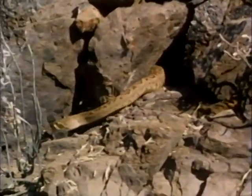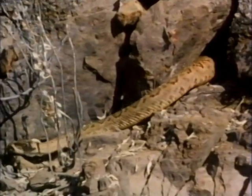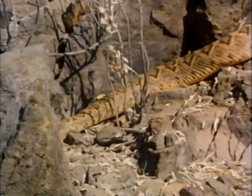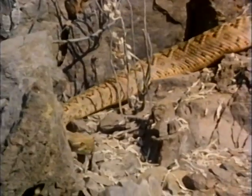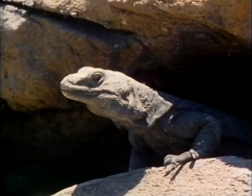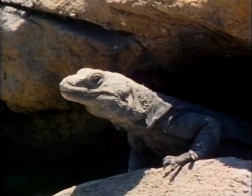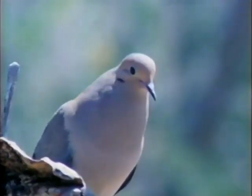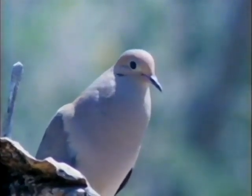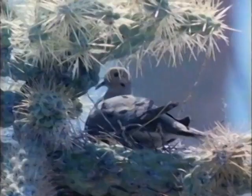But spring is never far off. The first warming rays of sun bring out the sleepers. The western diamondback and the chuckwalla bask in the welcome warmth. The sun-drenched days return, and the coo of the morning doves is only one of the many songs that fill the cactus forest.